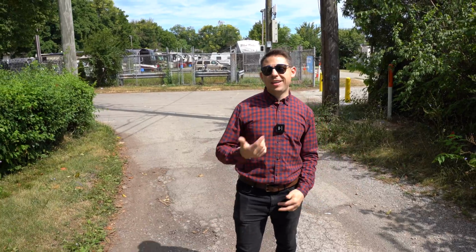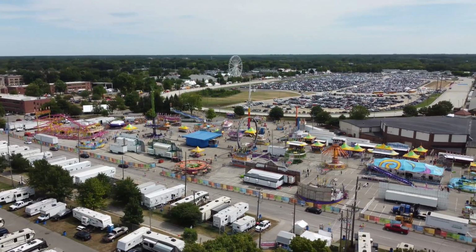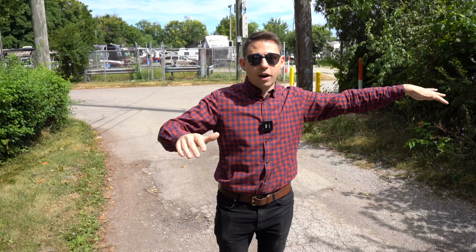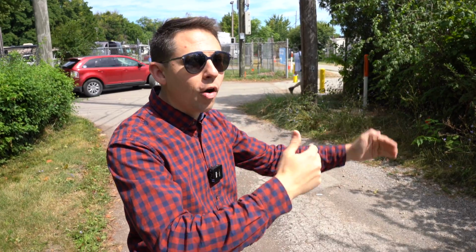Other things, you might be able to hear it in my microphone, I don't know. This property is actually located right next to the Indiana State Fairgrounds. And when I say it's located near it, it is directly adjacent to it. The property on the other side of the fence is the fairgrounds. There is something between this house and the fairgrounds. It's the Monon. Yes, this house is on the Monon. Let's go check it out.